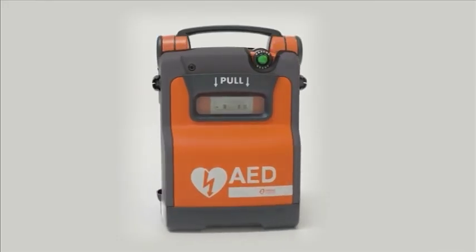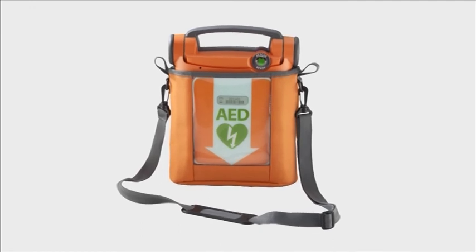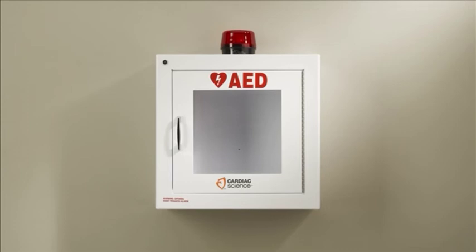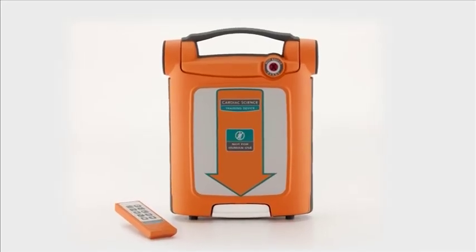There's a number of accessories available for the G5 AED. There are carry sleeves, premium carry cases, wall sleeves, cabinets, and a training unit to replicate a scenario.